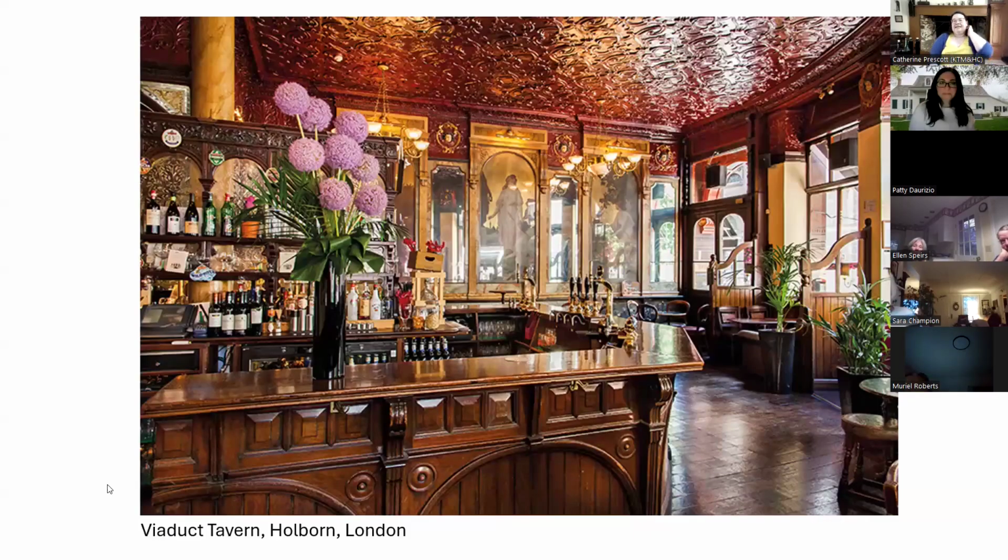But the popularity of the gin palaces meant that the taverns and pubs had to redecorate or they would go out of business. So this is the Viaduct Tavern in Holborn in London, which was an old gin palace, but if you go to a lot of the pubs in England, it looks kind of like this. You can see it's really ornate, the big windows, lots of light. Obviously this has been modernized a little bit, but you have the long bar as well. So I thought that was interesting, that gin is the reason why pubs look the way they do now.